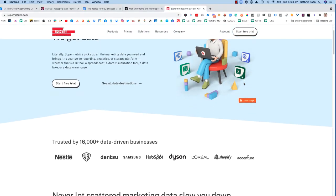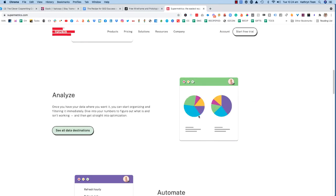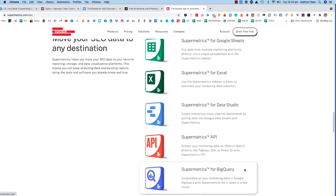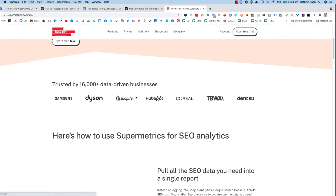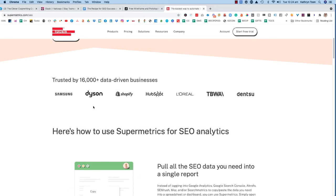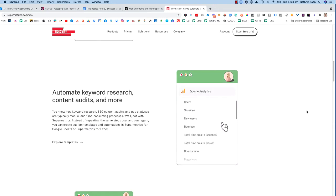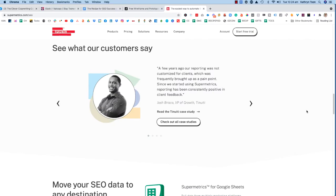It's simple. Supermetrics moves all the data from all those different reporting tools into easy to understand reports. And it doesn't matter whether you use Excel, Google Drive, or Google Data Studio. Supermetrics integrates with them all. So you can use Supermetrics to pull your SEO or paid ads data into a simple, easy to understand report. You can automate your keyword research, content audits, and backlink reports, and set up emails to be triggered every time your keyword moves in the rankings.